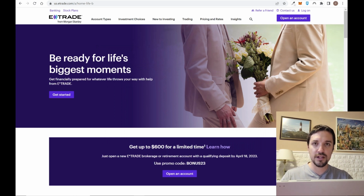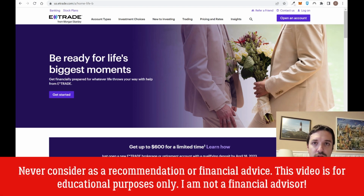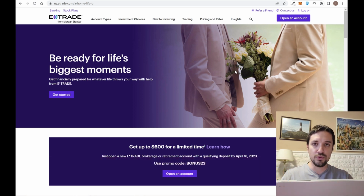Today we're going to analyze E-Trade, one of the largest brokers in the United States that give you the possibility to buy stocks, ETF, mutual funds with zero commission. You can also invest in more products, but you have to pay a small commission. We are going to explain in detail all the main features, the platforms, the fees that you have to pay if you want to use this platform.